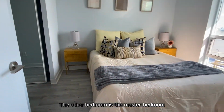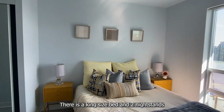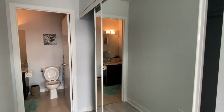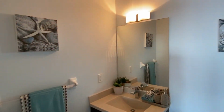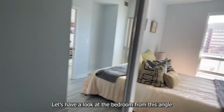The other bedroom is the master bedroom. There is a king-size bed and 2 nightstands. There is a very big closet and a washroom. Let's have a look at the bedroom from this angle.